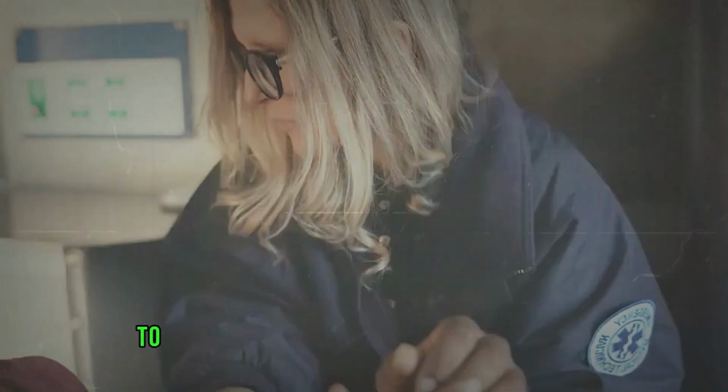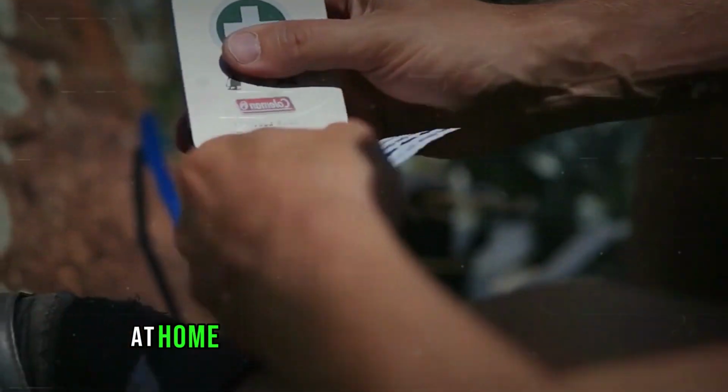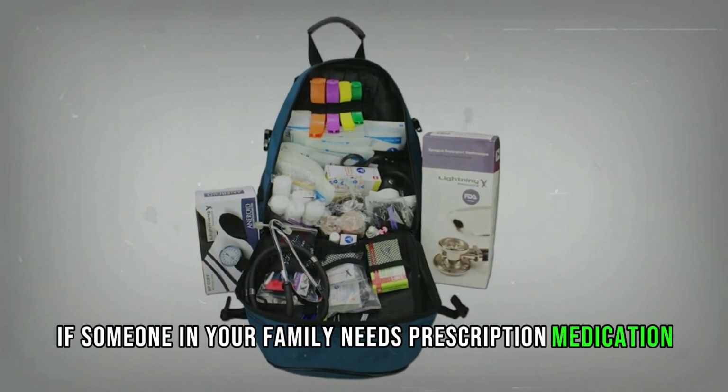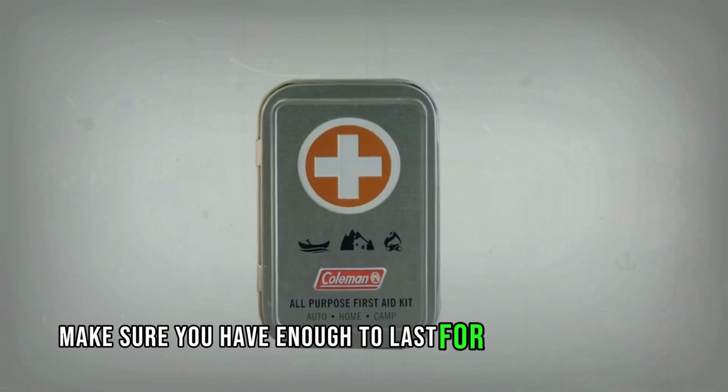After a disaster, it might be hard to get to a doctor or a pharmacy. That's why it's important to have a good supply of medical supplies at home. This includes things like bandages, antiseptics, and pain relievers. If someone in your family needs prescription medication, make sure you have enough to last for at least a month.